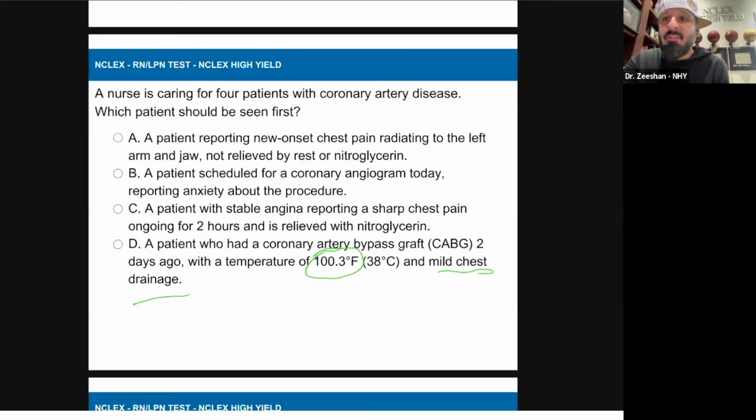A patient with stable angina reporting sharp chest pain for 2 hours, but it is relieved with nitroglycerin. Between the two, which one am I going with? I'm going to go with 3/4 as well, because this one is expected. Why do they have a temperature? Somebody tell me. And what white blood cells are elevated? It's post-op stress, right? It's stress. And what white blood cells are going to be elevated? Neutrophils. Real life, right? I teach you all this. Neutrophils are elevated. Does it indicate infection? It could, but why is it not? Because our temperature is not 100.4 or above. So there you go. No purulent discharge. So again, I'm concerned about this, but it is relieved with nitroglycerin, but I still choose 3/4.